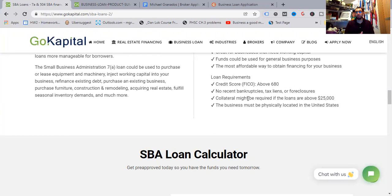So you just have to be able to build that credit profile up, going through and building up your personal credit.